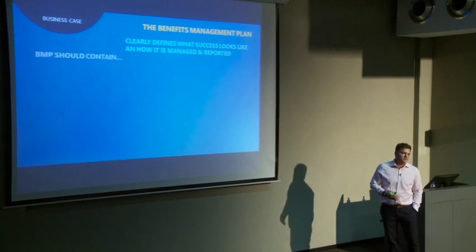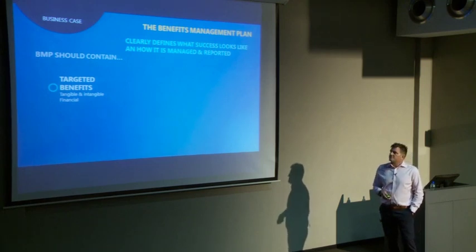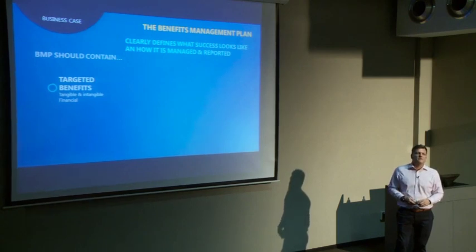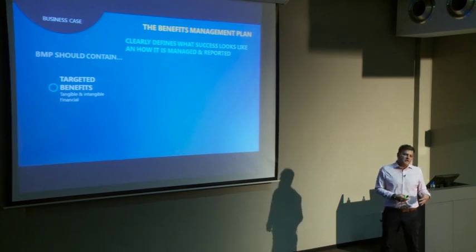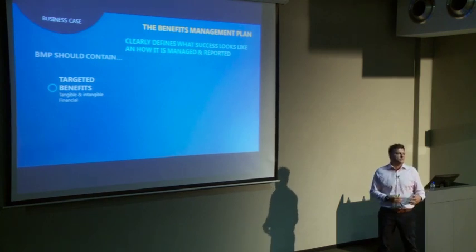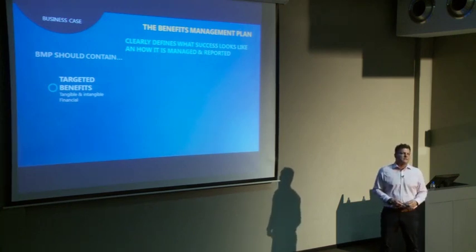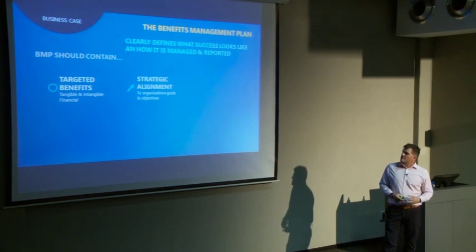The benefits management plan, you've heard of that. It's a standard thing in project management. It's a very good tool as well. It must contain what the target benefits are. So it's almost like a document that you build and you manage through. It again tells you what the benefits targeted for this initiative or project are. It's not just the financial aspect, but also the intangible areas, like what value it adds to the way people are working, what impact it has on employee satisfaction, those kinds of intangible things that you can't always measure in a financial sense. And how well that project is aligned to your strategy.